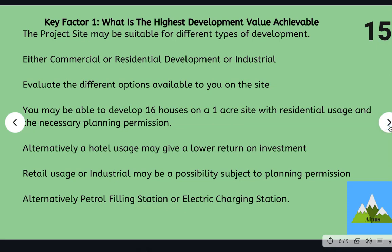So the key factor from a developer or investor's point of view is what is the highest development value achievable. There's no point in using a potentially high value site, which could be giving a massive return if it's developed residentially, to develop it for a lower return. So you need to consider the options. You may be able to develop up to 16 houses on a 1 acre site with residential usage and the necessary planning permission. Alternatively, a hotel usage may give a much lower return on investment. Retail usage or industrial may possibly be a possibility subject to planning permission. Alternatively, petrol filling station or electric charging stations. But usually residential usage gives the highest value.